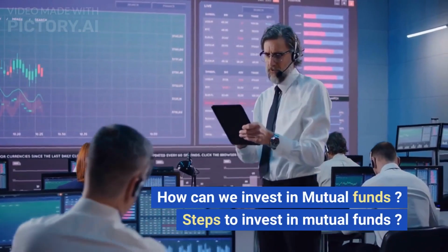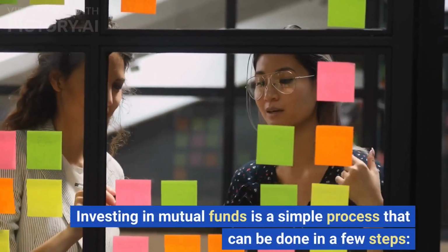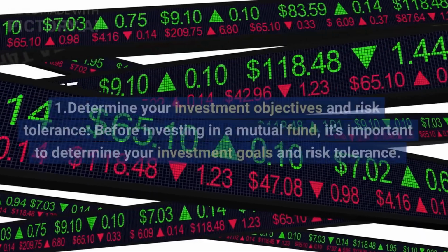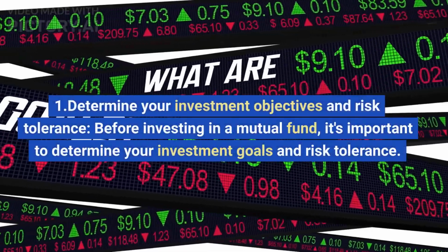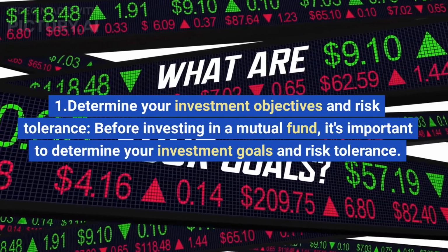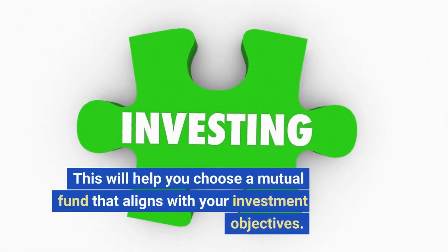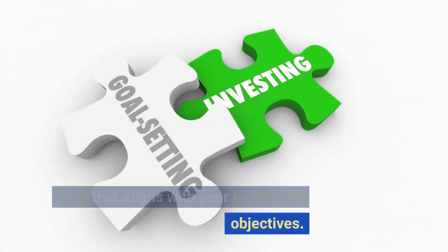Steps to invest in mutual funds? Investing in mutual funds is a simple process that can be done in a few steps. 1. Determine your investment objectives and risk tolerance. Before investing in a mutual fund, it's important to determine your investment goals and risk tolerance. This will help you choose a mutual fund that aligns with your investment objectives.